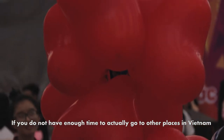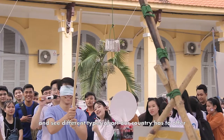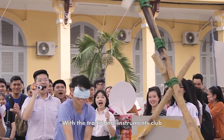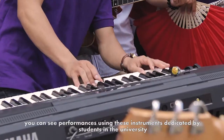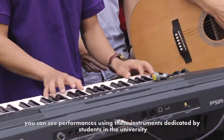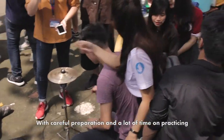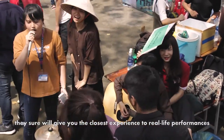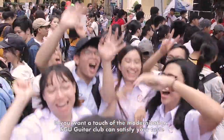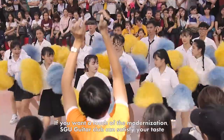If you don't have enough time to actually go to other places in Vietnam and see different types of art our country has to offer, you can stop by our school and watch it. With the traditional instrument club, you can see performances using these instruments dedicated by students in a university. With careful preparation and a lot of time spent practicing, they sure will give you the closest experience to real-life performances. If you want a touch of modernization, Saigon University Guitar Club can satisfy your taste.